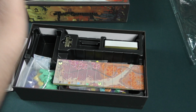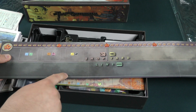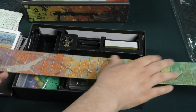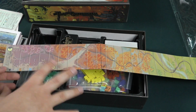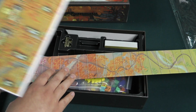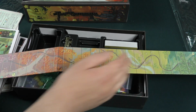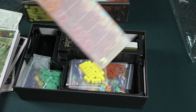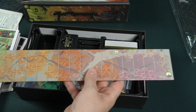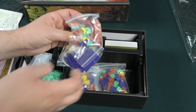Going along here, bam! The shop, the yard, and the line. I don't know if this is the main board. Oh, this looks like the board where the train would actually move down. I really like the use. I'm hoping that you put the different colored railhead tokens in what looks like the season or the part of the board where that fits. That could be a really nice illustrative touch. Here's the west, so obviously it goes this way, and here's the east. But that's really pretty. I'm liking the look of this one a lot, actually.